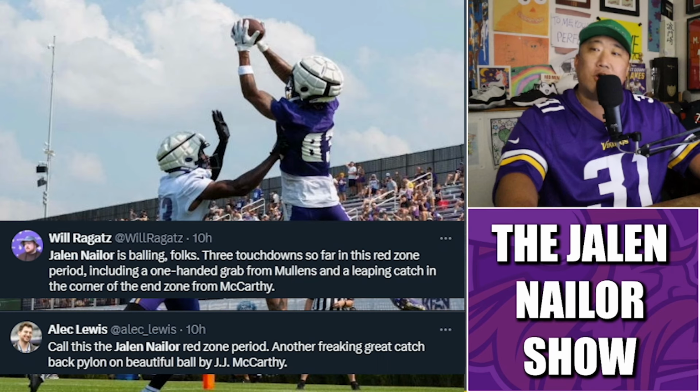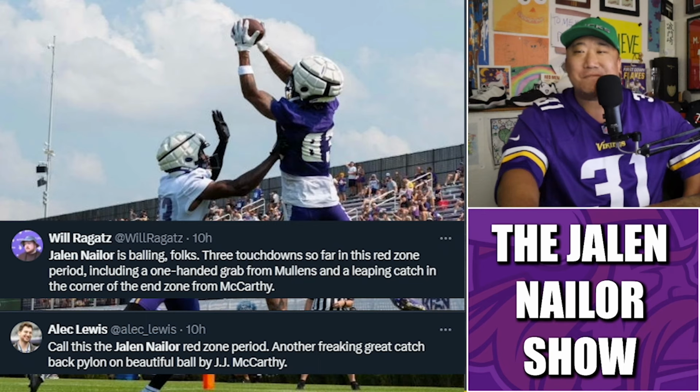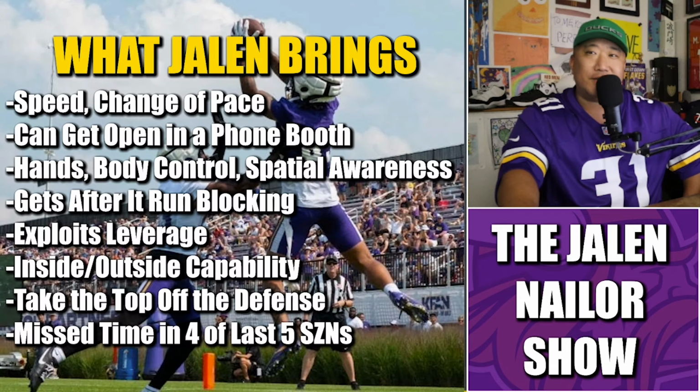Alec Lewis at The Athletic called this the Jalen Nailor red zone period. Another freaking great catch, back pylon, by a beautiful ball by J.J. McCarthy. Also, developing chemistry with the guy who's going to be the guy ain't a bad idea, right? And Jalen was all smiles after practice. Like, he understands that he's got the skill set, but just has to stay healthy. Even at OTAs, that mandatory minicamp, he missed a couple days due to illness. It's just unfortunate because the kid has a ton of talent and can certainly bring it.